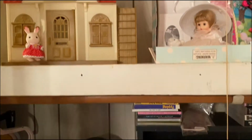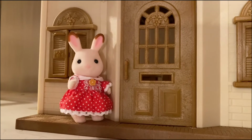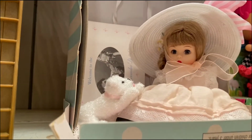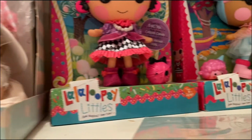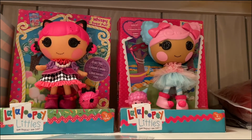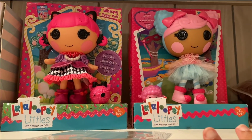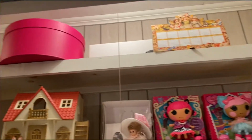And then up here, I just have some dolls. I have a Calico Critter. So cute. And I have a Madame Alexander doll. I should turn this light on. I have a Madame Alexander doll who's really pretty. And then there's just a couple of my Littles. I really love the Littles, and they started making them again, which I'm so happy about because it's my favorite doll line. So I definitely want to get some of those re-releases. And then up there is just random stuff that we don't really need to go into too much detail.